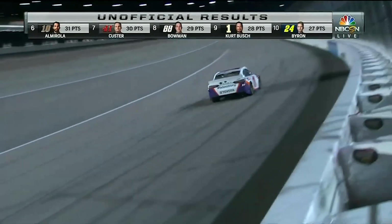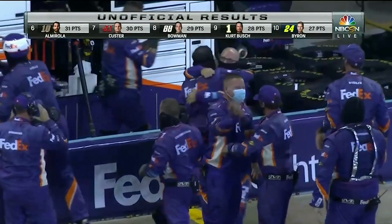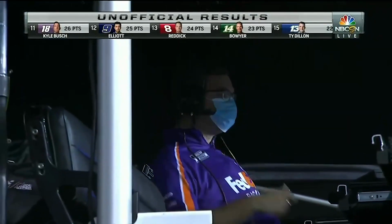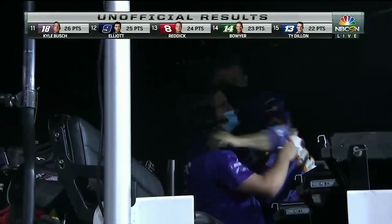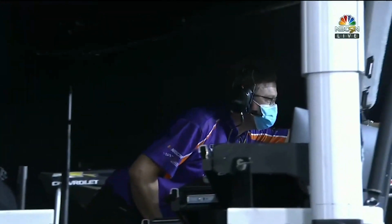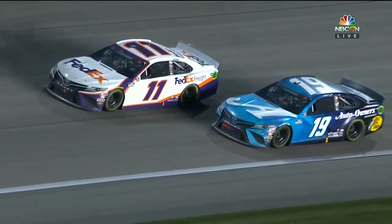Awesome. They needed to bounce back. Burn it down. They'll get you to start finish. They've had so much speed this year, but some poor finishes over the last couple of weeks. These guys work so hard. This schedule has been grueling on these crew members.